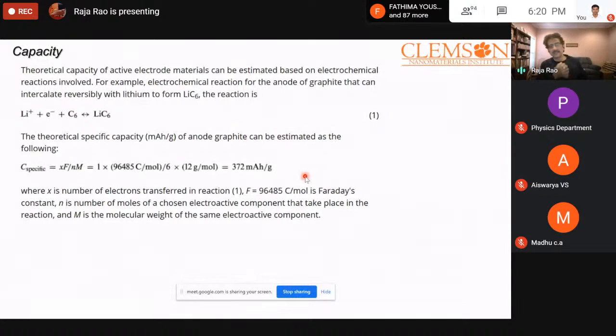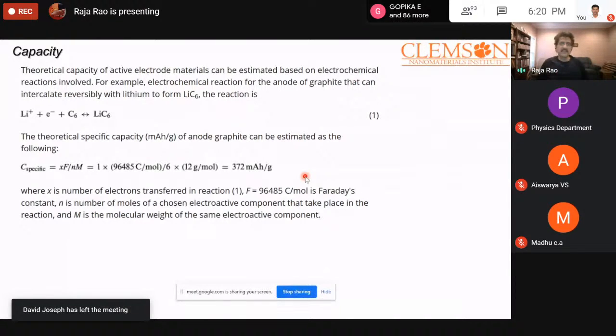So this is the theoretical capacity. In real life, you don't get that much. You get much less than 200, because there are a lot of real world challenges, okay? But this is the maximum that you can get.